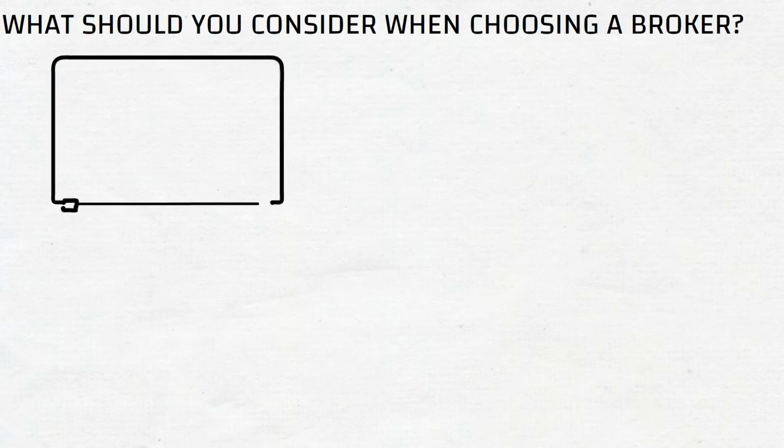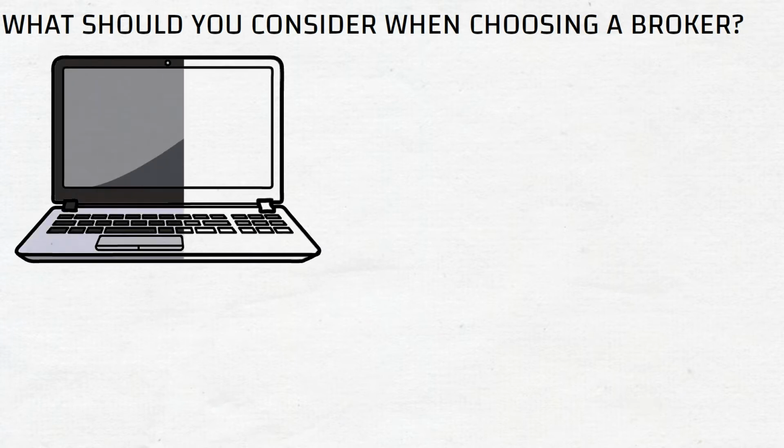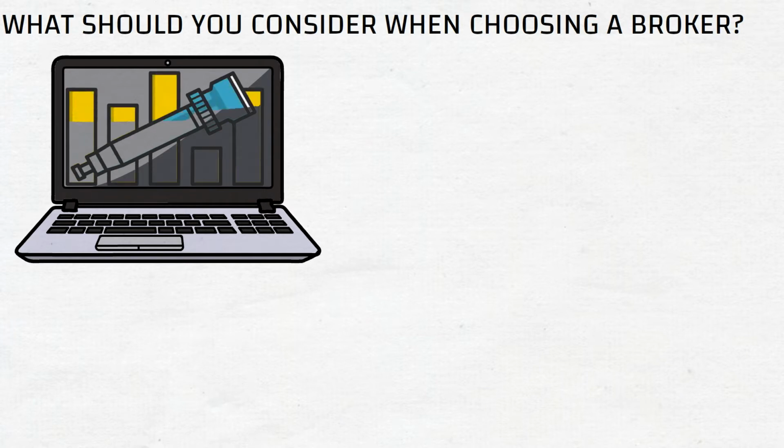So what should you consider when choosing a broker? With the advancement of technology and brokerage firms becoming more and more accessible through the internet, the differences have decreased between brokerage firms, but there are still a few differences that should be considered before selecting a firm to do business with.